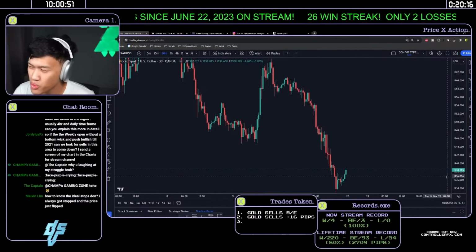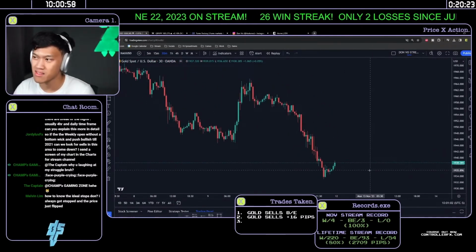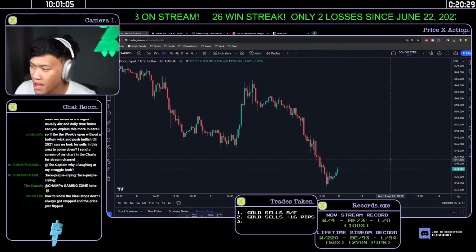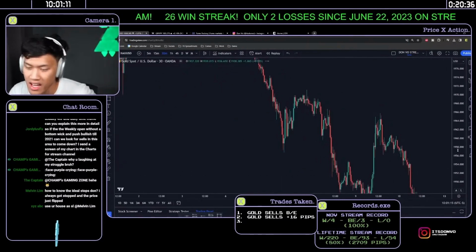From what I noticed, at the end of 2022, maybe early 2023, we did have a smaller stop, a 50 to 70 pip range stop. And then as the year went by, our stops got a little bigger. So it went from, I think, a 30 pip stop to a 70 pip stop to like a 110 pip average stop. Now, I'll show you guys why, because a lot of it has to do with liquidity.